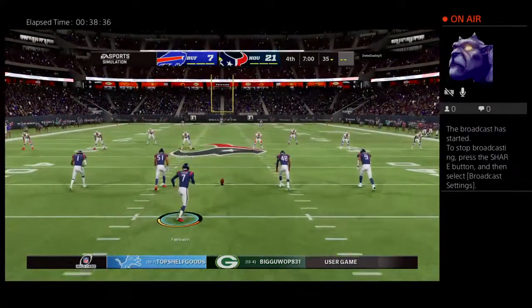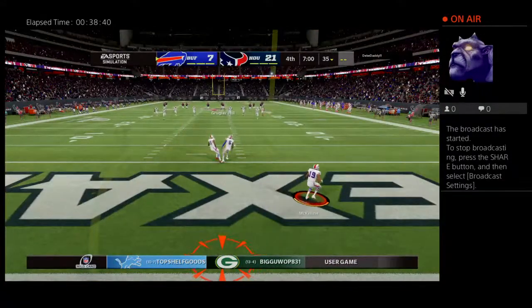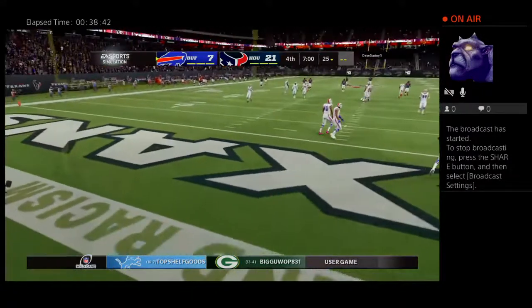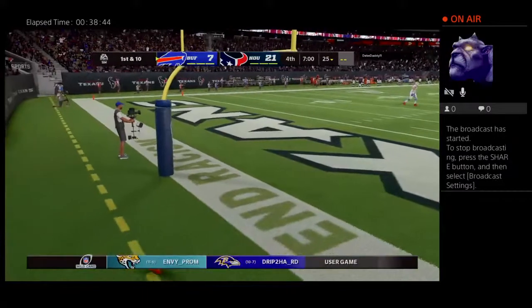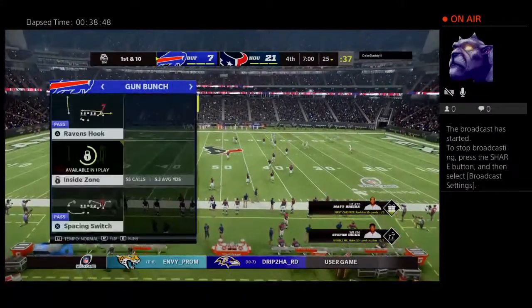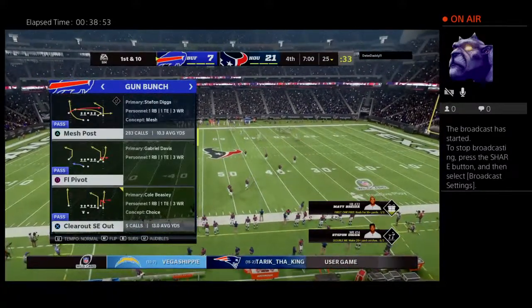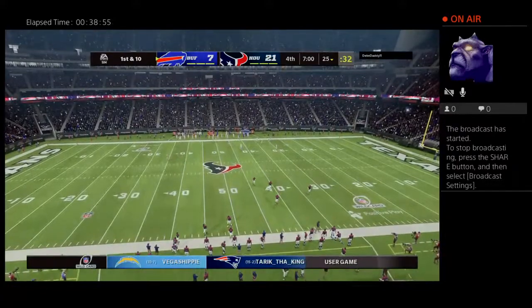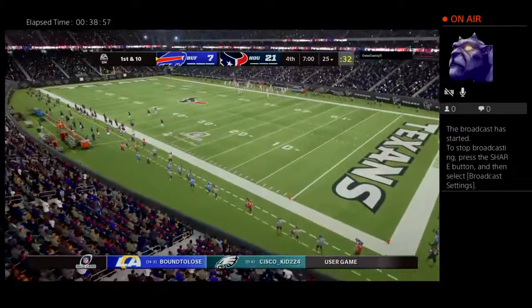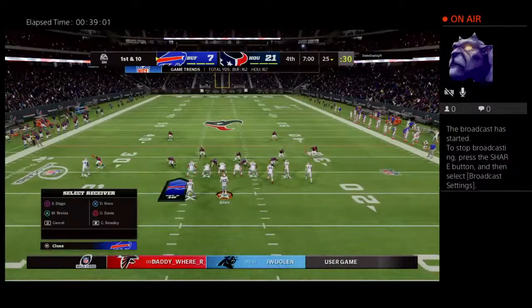Fairbairn now to kick this one away. And this will be a touchback as that sails over the end line. The Bills come to the line to start their next drive.